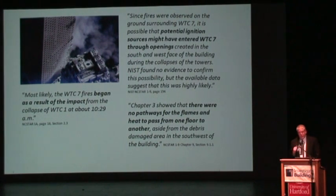NIST suggested 2 scenarios for starting the fires in Building 7, so they actually haven't settled on one of these. The first was that falling debris from the North Tower started the fires in some unexplained impact manner. Due to the design of the building, fires could not be spread from floor to floor, so the scenario would require that at least 10 separate fires, because we saw fires on 10 floors, were started separately through the impact damage on the northwest side, which is where the impact damage was.